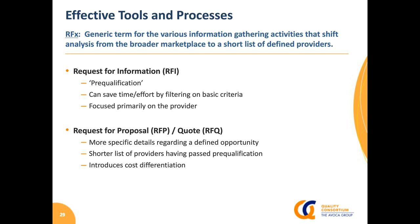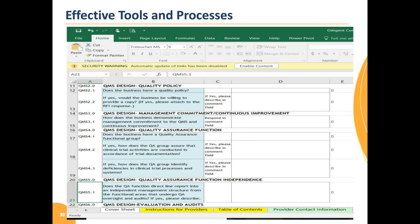So again, I believe these should be two separate steps in the process, as they serve two different purposes in the qualification and selection scheme. This is an example of an RFI. Again, the traceability back to a specific standard, so you know what you're asking, but also the detailed questions categorized in different manners, for usability.